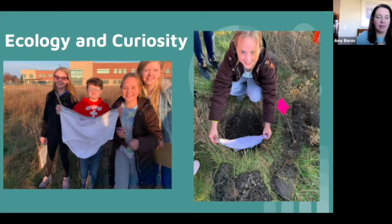I bought the biggest underpants I could find. The kids had a great time with it. You can see we just dug holes in various places in the prairie, and we sparked their curiosity. Unfortunately, we went all remote when it was time to dig them up, so we had to dig them up on video.